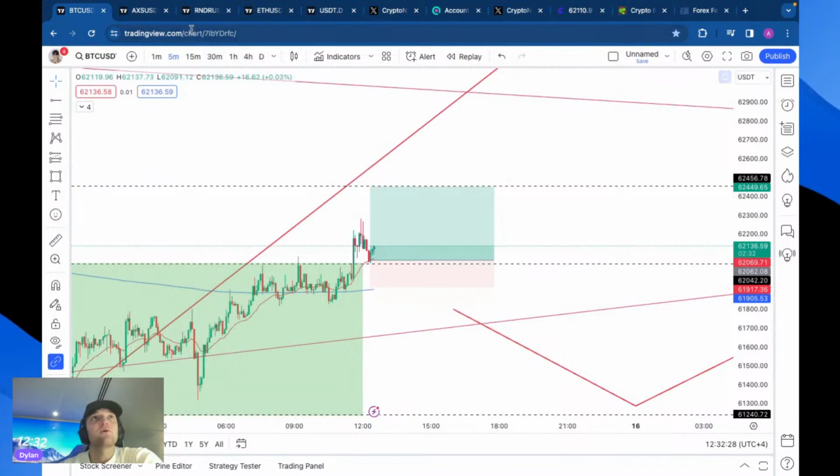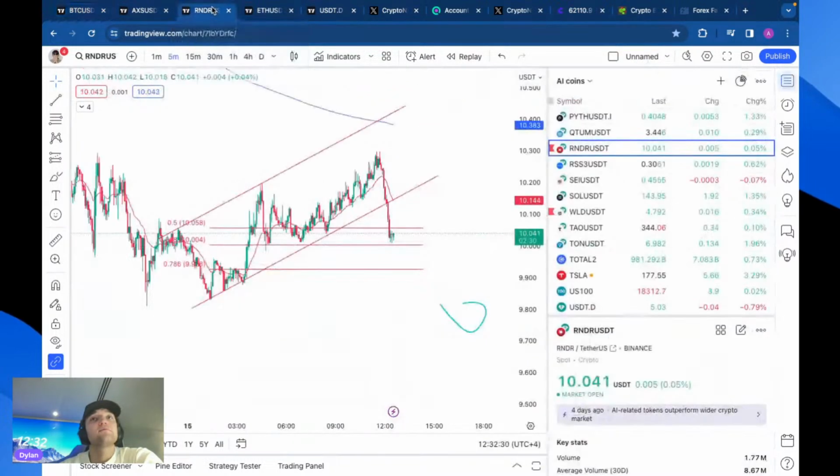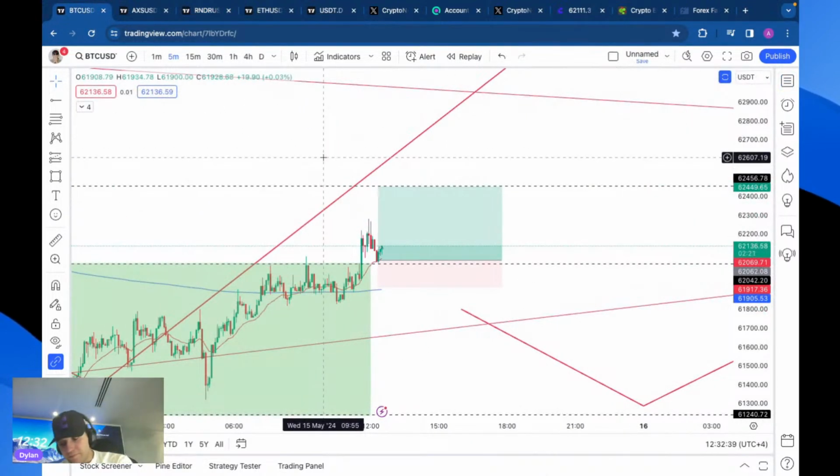Okay, so belong here for Bitcoin. Render, not really doing anything there. Just Bitcoin, yeah. Let's see. It's a nice retest trade. You don't really see this often.